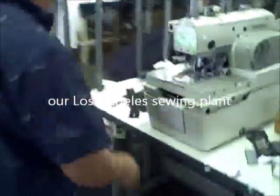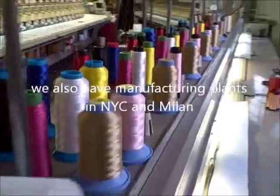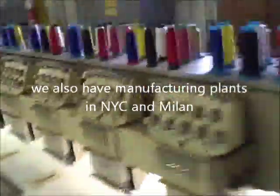Now you're ready to sew. And sew. And embroider. And sew. When you finally got 10,000 units of your final garment, you can start hand finishing.